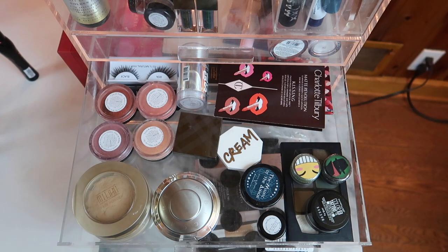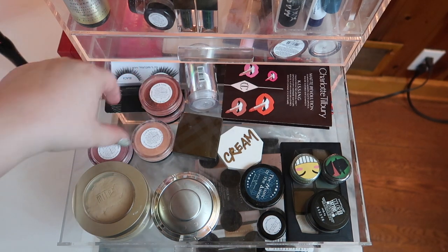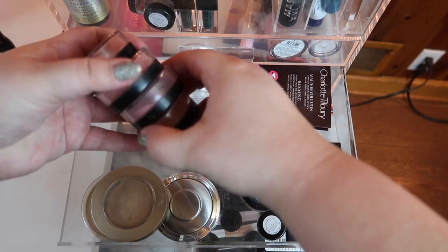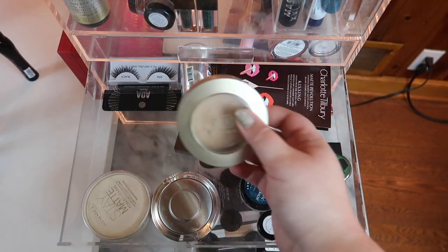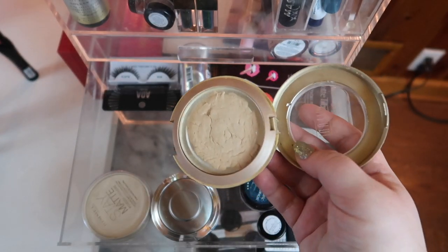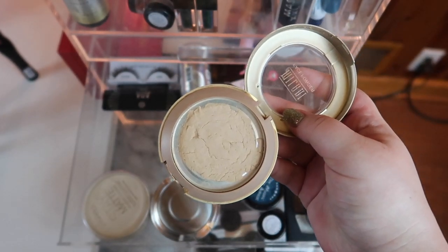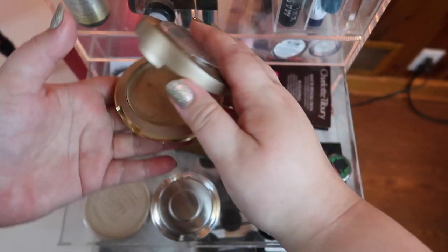Oof, drawer number two, we can go ahead and move the majority of this out. All of these loose blushes from Crow and Pebble I love, and I'm gonna save them for my Crow and Pebble video. This I want to use up. This is a Milani powder I've been using as a bronzer. It's lasted so long. So long. You know what? No. I want to swap it out. I've been trying to finish this for literally months and it's not going anywhere. So we'll move it out.